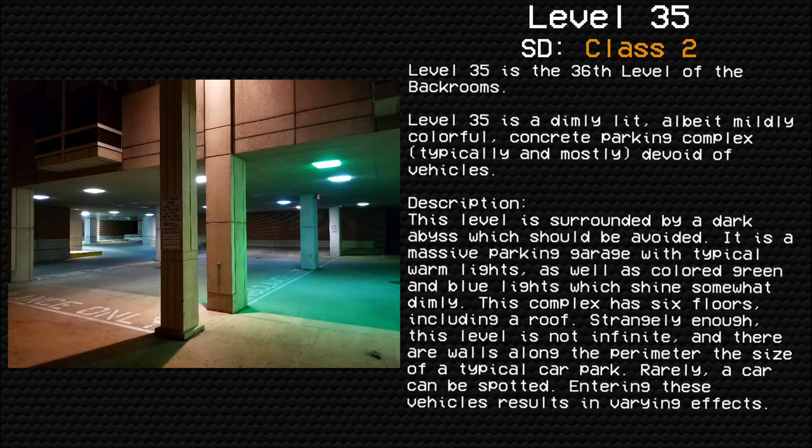Description. This level is surrounded by a dark abyss, which should be avoided. It is a massive parking garage with typical warm lights, as well as green and blue colored lights, which shine somewhat dimly. This complex has 6 floors, including a roof. Strangely enough, this level is not infinite, and there are walls along the perimeter the size of a typical car park. Rarely, a car can be spotted. Entering these vehicles results in varying effects.